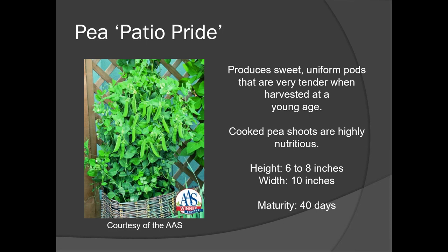And I do a lot of oriental foods, and so I love cooking the pea shoots. I mean, they're just fabulous.